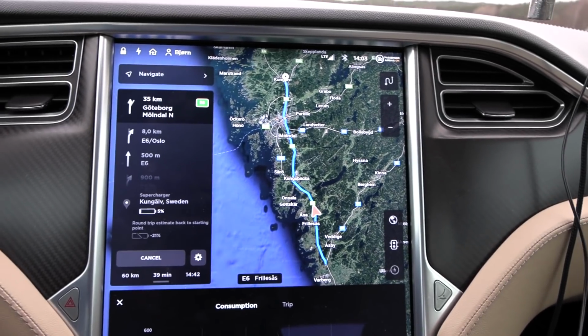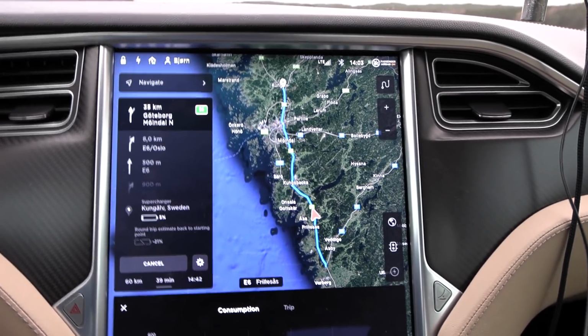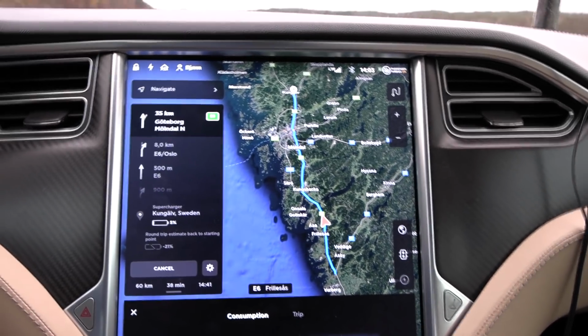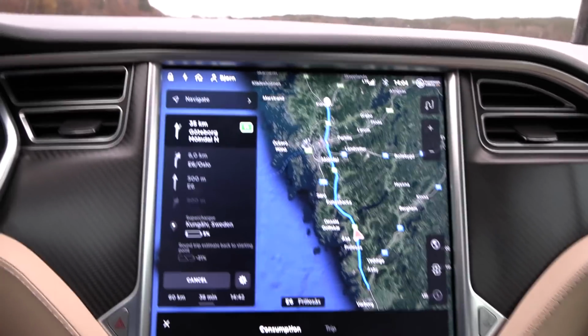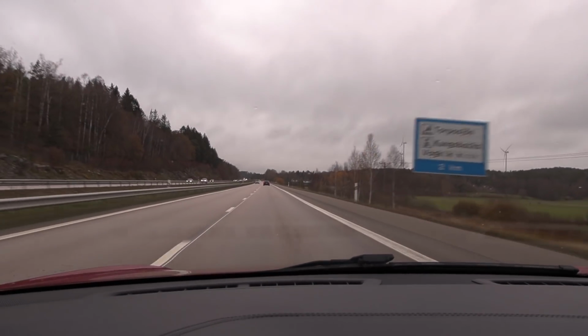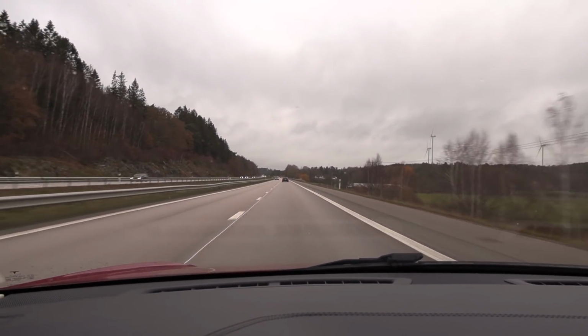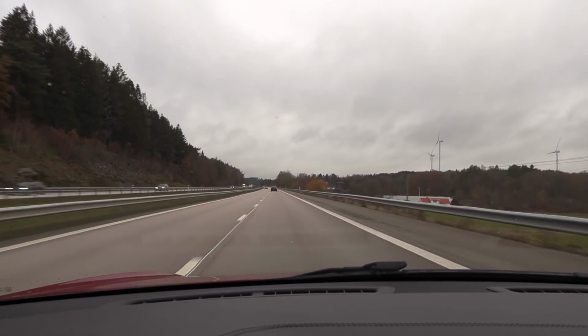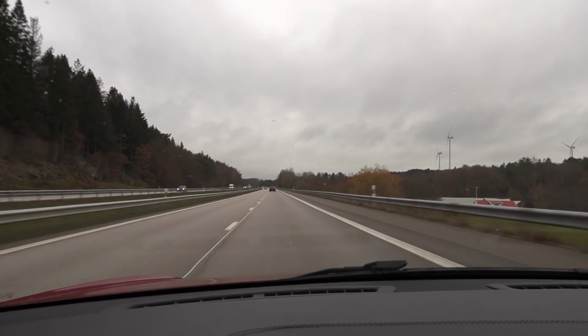So I figured out that the stop at Kungalv is not that long a detour. And it's on the right side of the road also for us right now. So okay, there's a little bit of rain. This is the rain I want to avoid by starting early today. So, all right, let's hope that the traffic through Gothenburg is not too bad then.